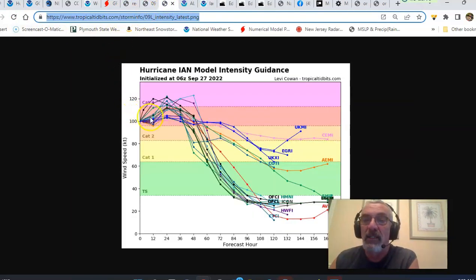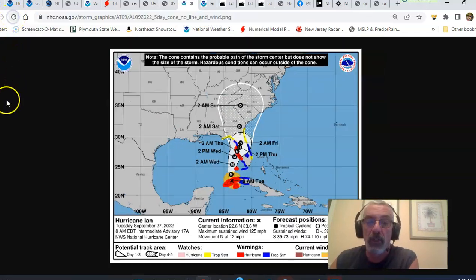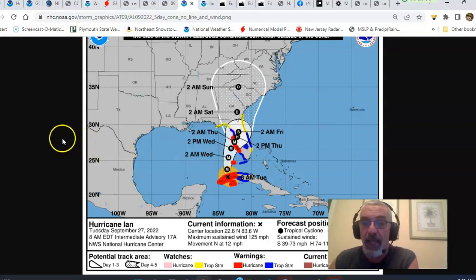The intensity guidance has this either as a Cat 3 or Cat 4 for the next 48 to 60 hours, and then starts to weaken it because by this point we're going to be seeing the impact along the Florida coast. The advisory at 8 a.m., 22.6 and 83.6 with top winds at 125, moving north at 12. You can see it's forecast to become a major hurricane as it approaches landfall. I'm thinking somewhere between, I'm going to give it a broad area here, Fort Myers to Tampa, somewhere in there. And my biggest concern here is going to be the fact that it's going to be slowing down to a crawl, and it may stall out right near the coast.